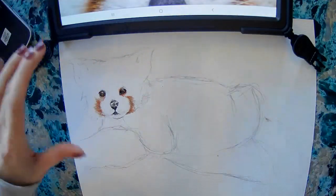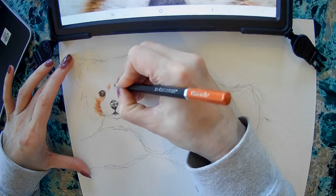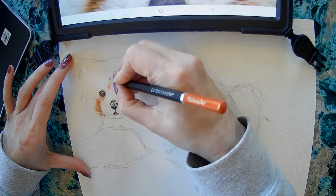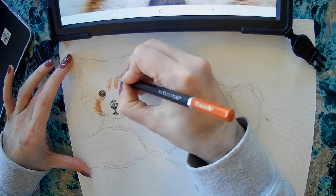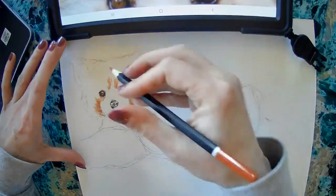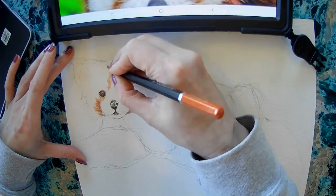And he's got these little eyebrow bits in a fainter orange going up here. Sort of gives him that cute, surprised expression, I think. And then the fur starts turning more orangey up the top of the head.